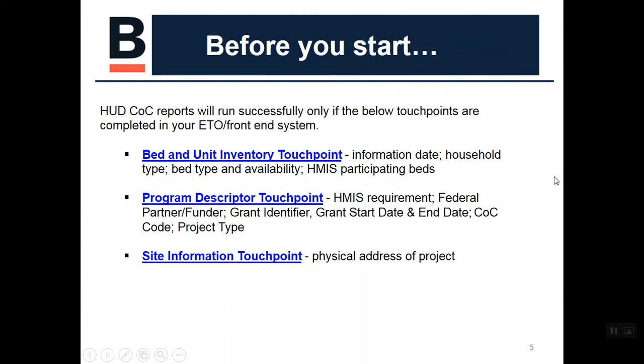So before you start, your HUD CoC reports will run successfully only if the below touch points are completed for your ETO program. This is extremely, extremely important. We stress this every single year. However, this year it's even more important because of the federal reporting guidelines and changes to reports.